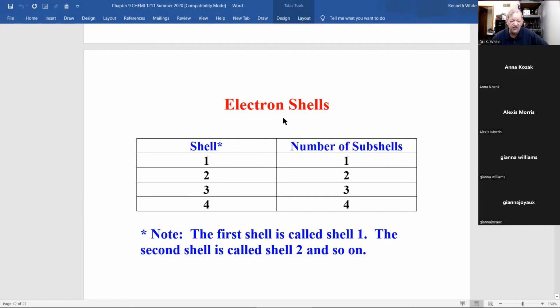And when it comes to shells, the first shell is called shell 1, second shell 2, third shell 3, then 4. Now, the number of subshells in a shell is really hard to figure out. Shell 1 has 1 subshell. Shell 2 has 2 subshells, 3 has 3 subshells, and shell 4 has 4.